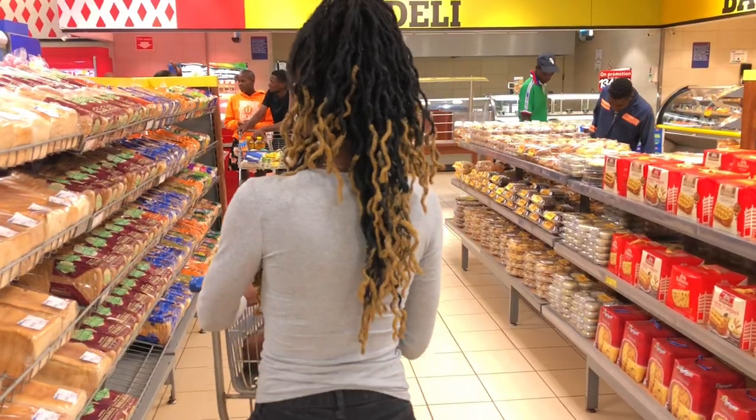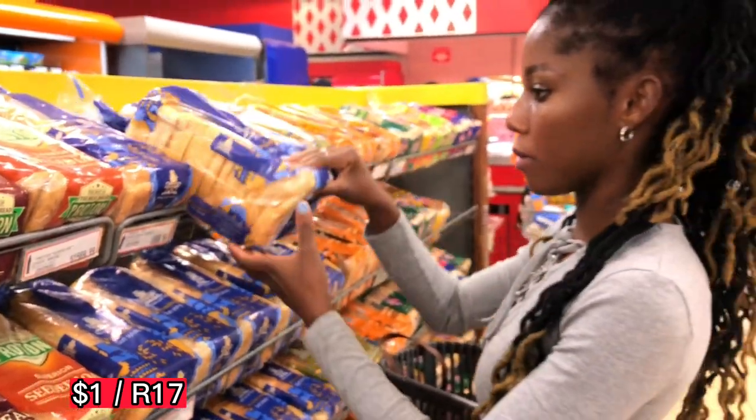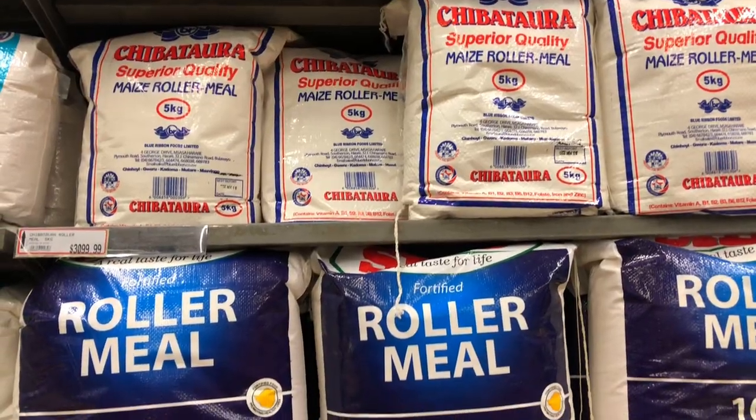Come. So I'm just going to be buying some stuff that I need in the house. Like today, I need some bread. This is some Baker's Inn for only $1 or 17 rand, and this is how it looks. I love Baker's Inn, you guys. We have other options like Proton, but yay.